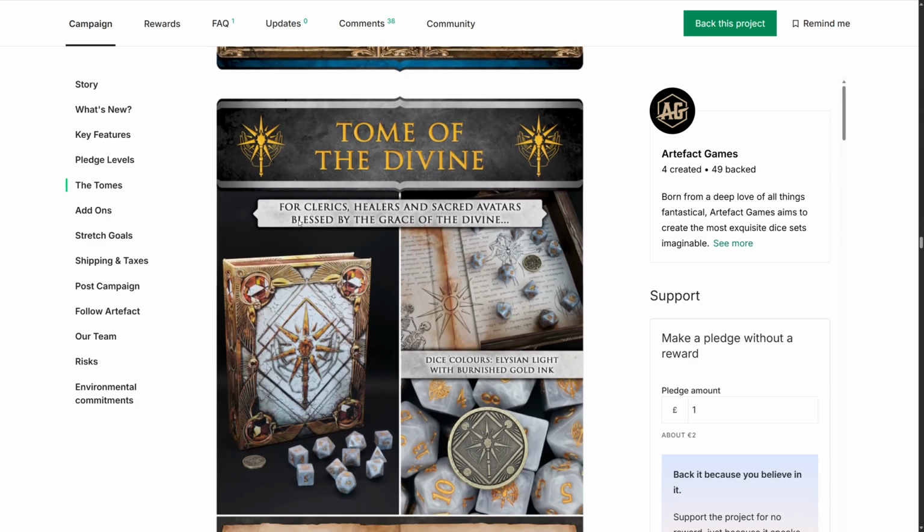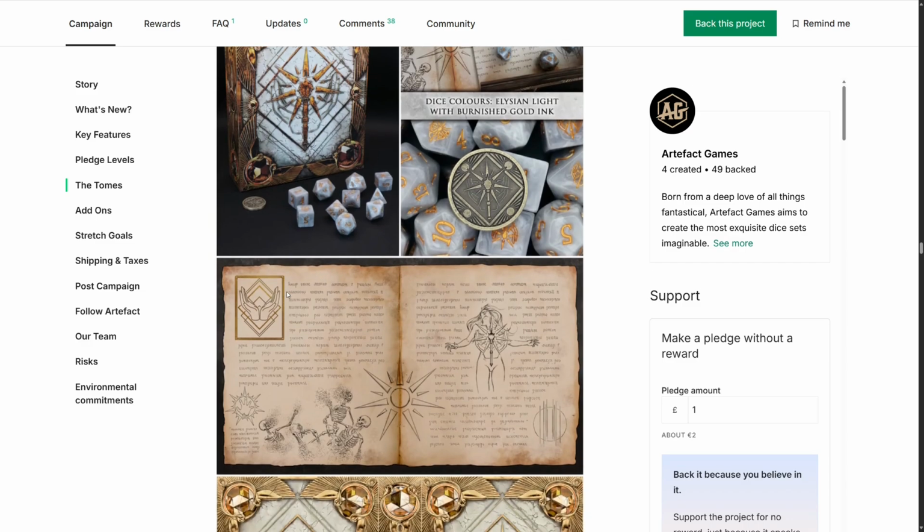And here she is for clerics, healers, and sacred avatars. Blessed by the grace of the divine. Oh, this is the one that I would get because I love healing. And look at those awesome dice. Kind of a whitish marbled, with a grey look in the shade. Really nice. Love the light-bearing torch on the coin, and the front cover looks so good. You can see on the art these skeletons getting burned by smiting light power. Incredible. Looks so good.